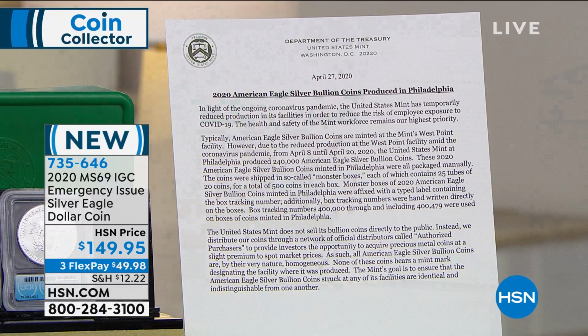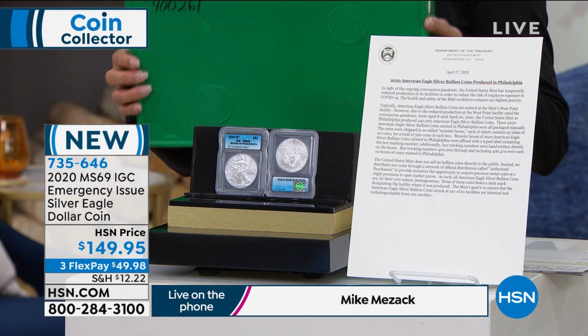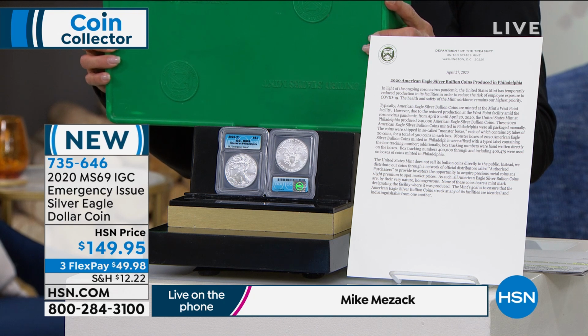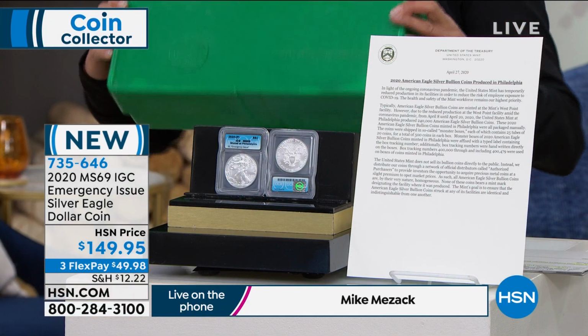You get a copy of this letter, by the way. So when you get this, we send a copy of that letter with it. The only way to get these is, and see down there towards the bottom, it tells you the box number of the coins. If you can pick up that big green box behind it, that is the sealed box that comes from the United States Mint. Remember, they do not sell those to the general public. You can only get these through what are called authorized purchasers. There are 500 coins in there.